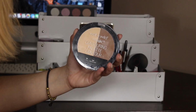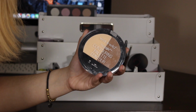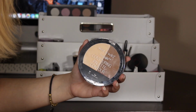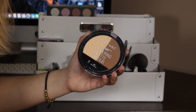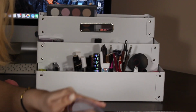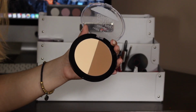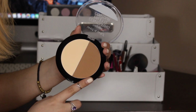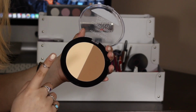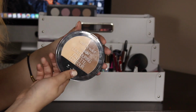Of course, this is my one drugstore contouring product. I don't really buy a lot of contour. I don't know why. Don't ask me, okay? I'm not that into the contour thing. But this is the Wet n Wild Mega Glow Contouring Palette in the shade Dulce de Leche. And it is a great contour product if you have lighter skin. Really nice tone, not too orange, not too gray. And this is really nice underneath the eye. This is not too heavy, and it's just a great drugstore contouring palette.